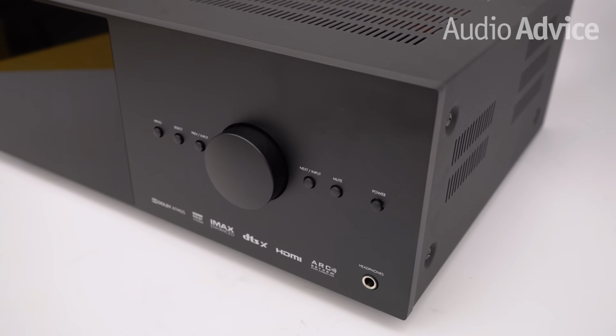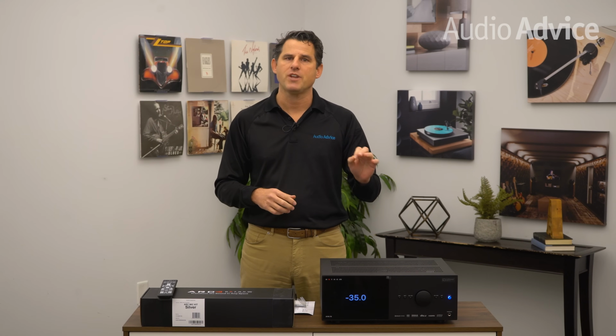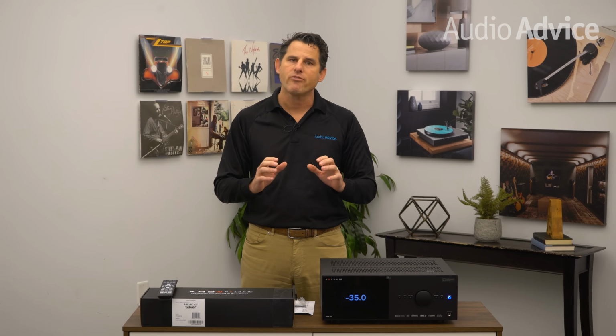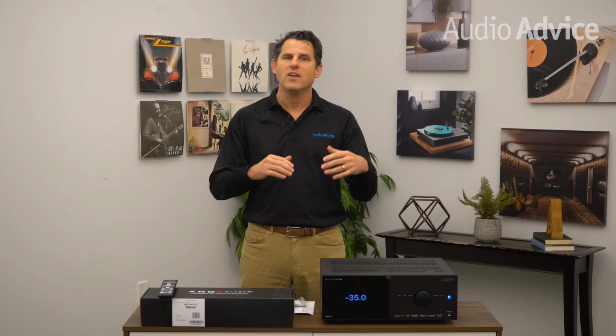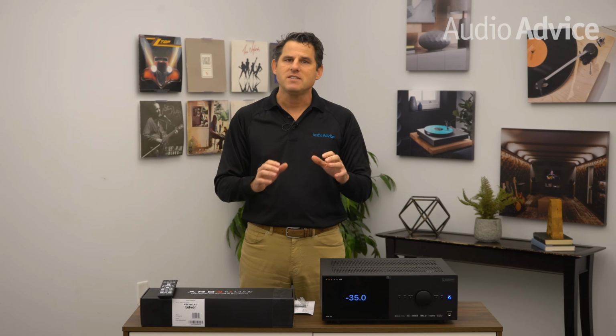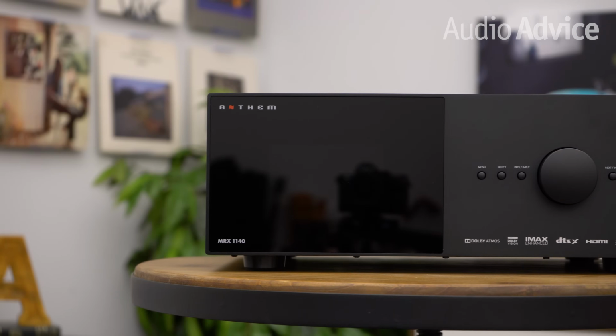fantastic bass impact. For those of you who are just getting into this, DAC stands for Digital to Analog Converter, and it's what converts the zeros and ones to analog audio signal that you actually hear. So these DACs determine the quality of the sound.